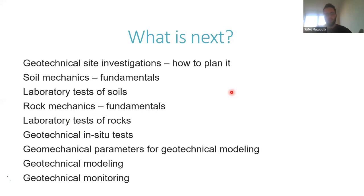And we are going to speak about rock mechanics. Rock mechanics is different from soil, and we're going to speak about lab tests for rocks. We're going to speak about the in situ tests for geotechnical work in the field. If you're going to be a geotech, the most important thing you need to deal with is how to choose the mechanical properties for the modeling. The model is the easiest part. It's software.